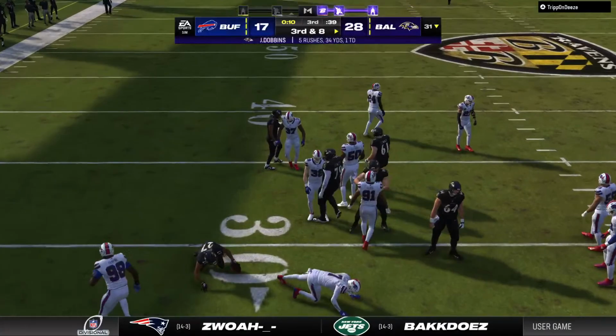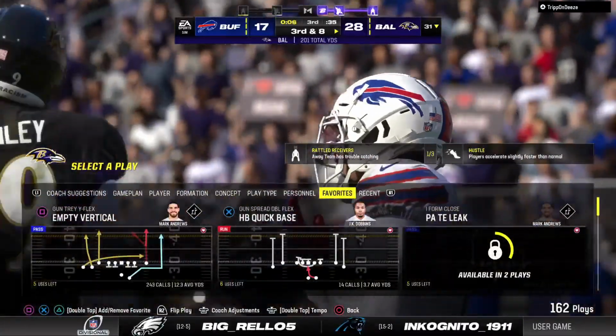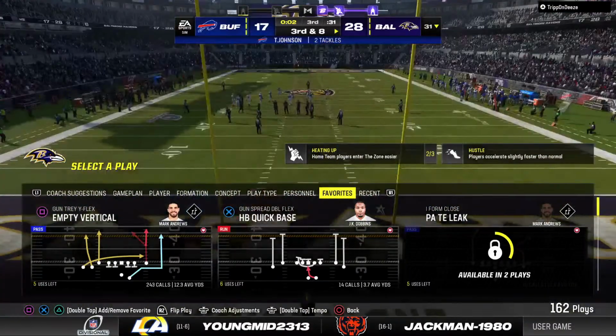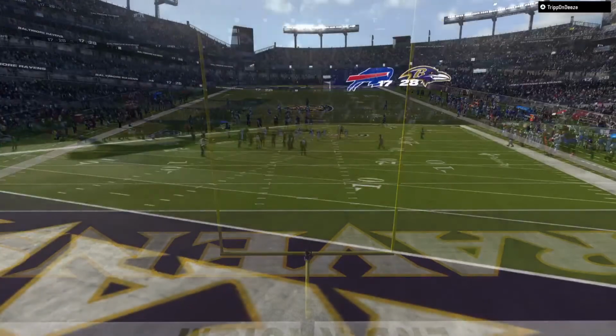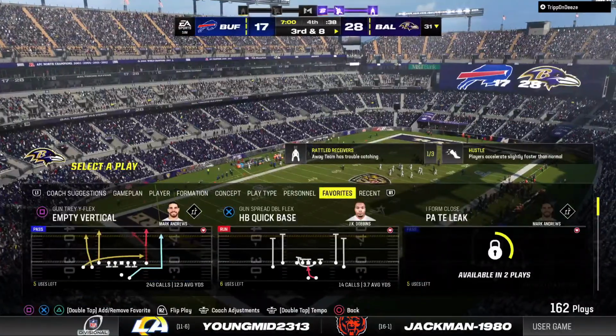He works his way forward for a couple up past the 30. They do get a couple, but they'll be left staring at a 3rd and 8 coming up. 1 quarter remains for the right to advance to the AFC title.